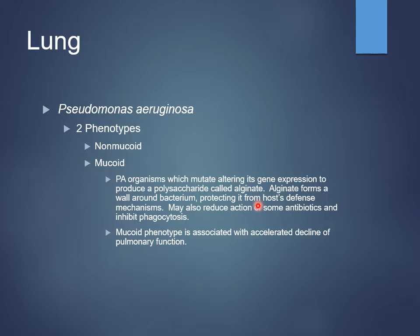Similar thing here, where the Pseudomonas is protecting itself by having this barrier that makes it very difficult for antibiotics to really penetrate. And they also inhibit things like phagocytosis by the white cells. And so typically you're going to see an associated decline in pulmonary function over time when you have this more virulent form of Pseudomonas.